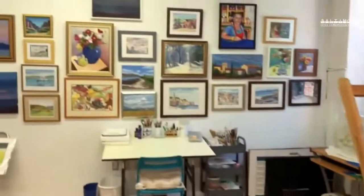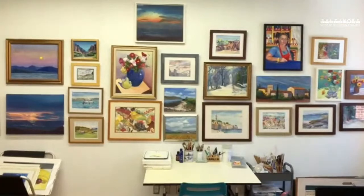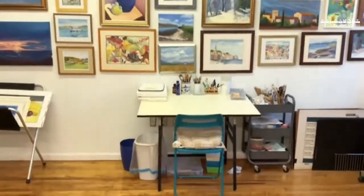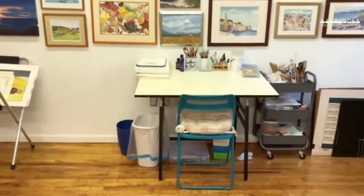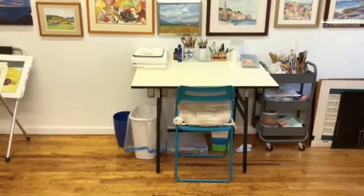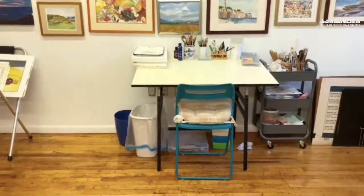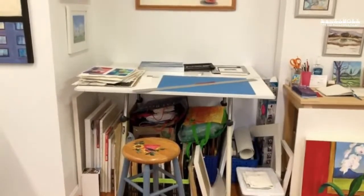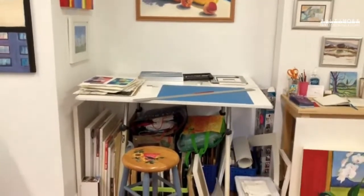On this wall where I've hung most of the paintings, I have my watercolor table with, again, a rolling cart next to it with supplies that I need. And over here, the last area is my framing and matting table.